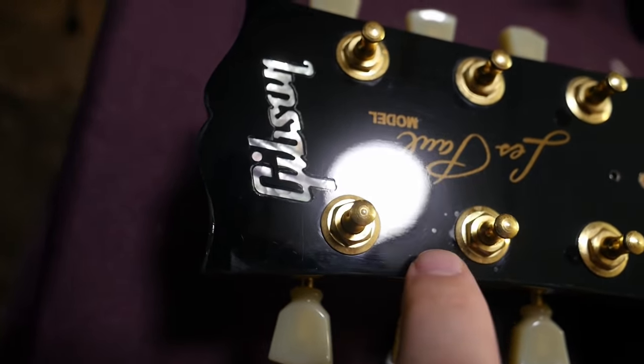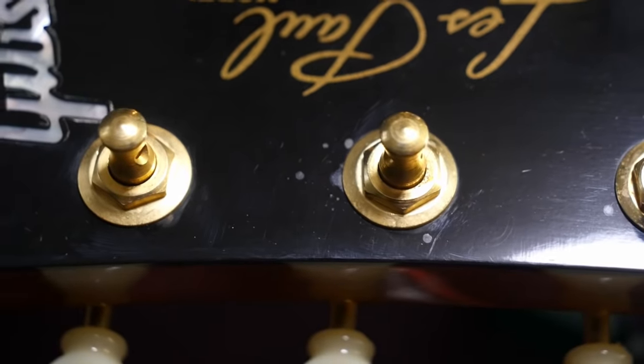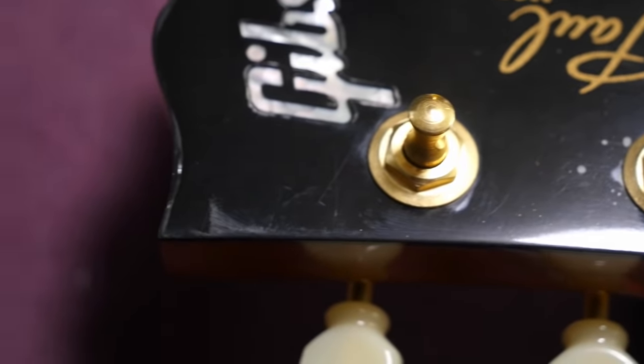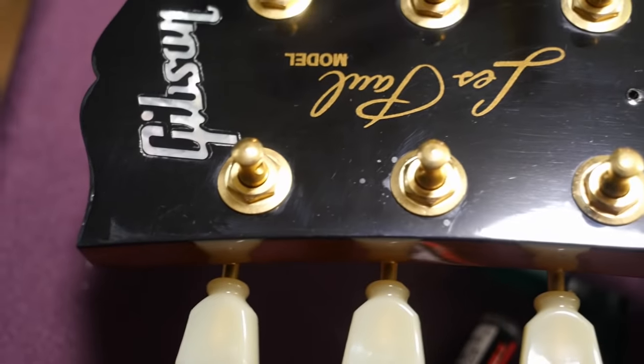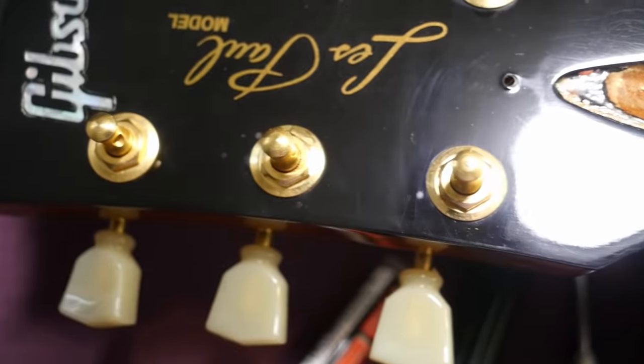Now this looks to me like the lacquer's bubbling just a little bit in a few locations. After I polished it, that's when that kind of showed up. It's either that or I didn't do a good enough job polishing, but that does happen occasionally. Because I can't seem to rub that away like I can with some of these other small marks.